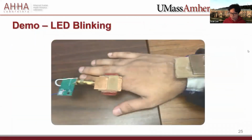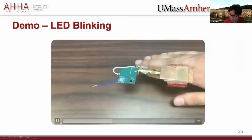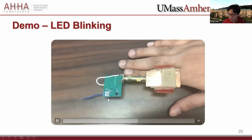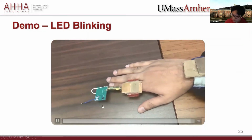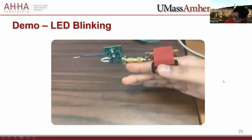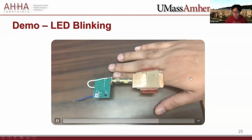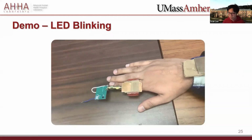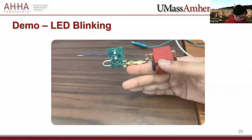I have another demonstration over here. As you can see, there's no battery whatsoever. We are using a capacitor as an energy buffer. And you can see that the LED is blinking on the tip of our finger. So again, the power was injected through the wrist-worn sensor. We are using the skin as a conductor to transfer the power, so that we can really make the sensor super miniaturized.